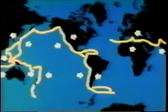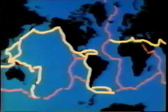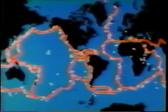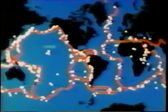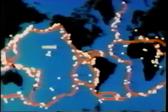And some plates of the Earth's crust also converge and plunge downward. Together, the convergent and divergent zones form boundaries of the plates. Most volcanoes are along these boundaries. However, some volcanoes, like those of Hawaii, are within the plates.